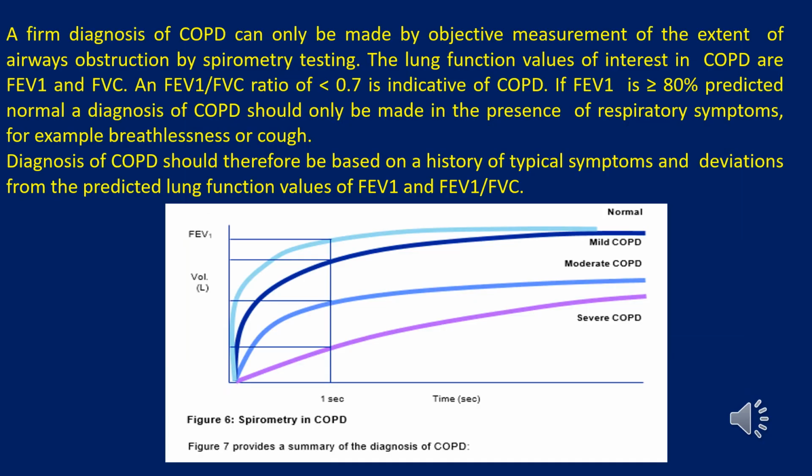A firm diagnosis of COPD can only be made by objective measurement of the extent of airways obstruction by spirometry testing. The lung function values of interest in COPD are FEV1 and FVC. An FEV1 to FVC ratio of below 0.7 is indicative of COPD.